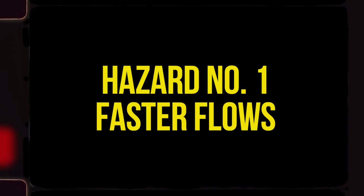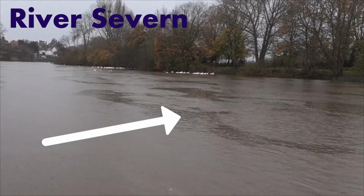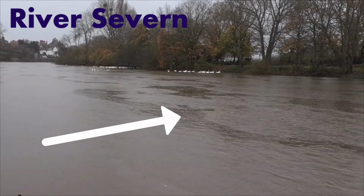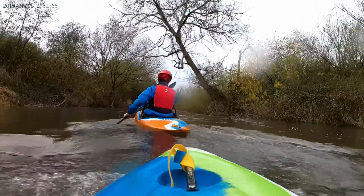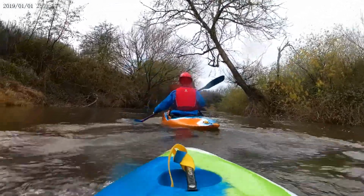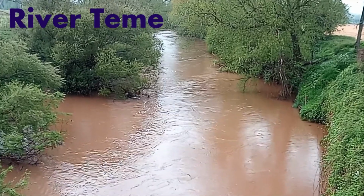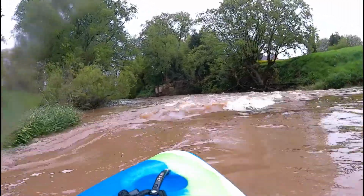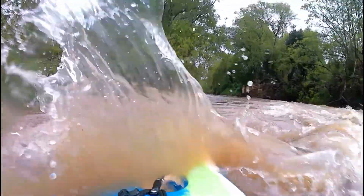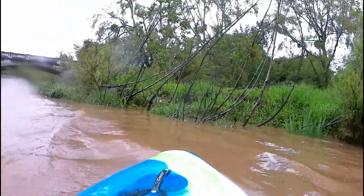Let's get going. Hazard number 1, faster flows. An obvious one to start with. As the water levels rise, more water is trying to pass down the river and the flow speeds up. Paddling upstream may become difficult or even impossible. Travelling downstream becomes faster and obstacles in the river arrive quicker than before. Paddling techniques need to anticipate the faster flow and allow for this when navigating the river, obstacles and the get in and get out points.